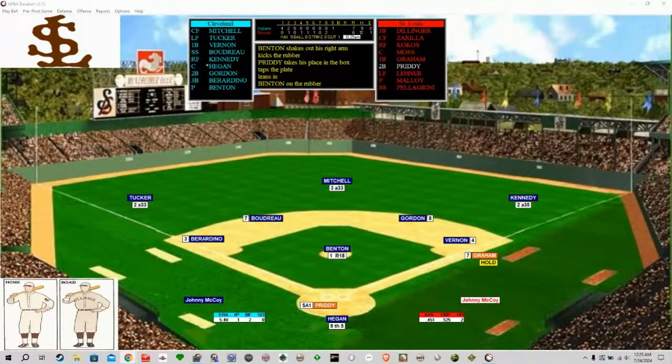Benton on the rubber. Pretty with 3 hits already. Higgins sets up. Throw to first. He's back. Now Benton is back on the rubber. The pitch. Swung on, bounced up the middle. Boudreaux racing over, and he's got it. Flips to Gordon at second. No throw to first. The runner did his job, but they get the lead runner.